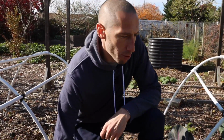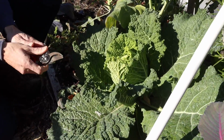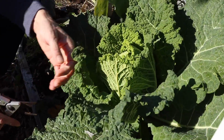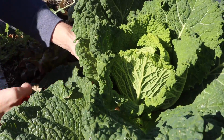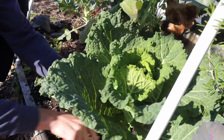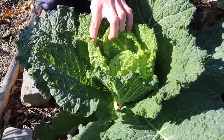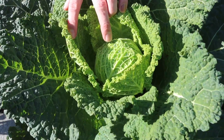Let me grab something right here real quick. We've got a cabbage that's ready. Here's a Melissa Savoy cabbage. And I got a bunch of these in the spring, and this one's a little smaller than the one in the spring, but it's still cool and fun to be able to harvest stuff, you know, mid-November. Not the biggest cabbage, but an absolutely beautiful one, and it's gonna provide some delicious, delicious food for us.